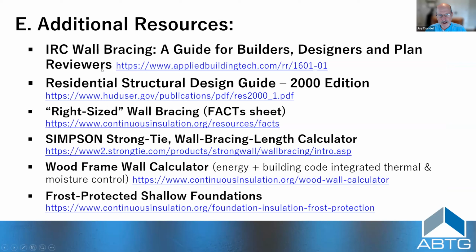If you're a real geek and want to get more stuff on the wall bracing provisions, there's a guidebook that's put together. It's about 90 pages long. You will also get a copy of this presentation that has a lot more detail on the slides than I shared verbally. There's a residential structural design guide that I wrote back in 2000 for HUD.